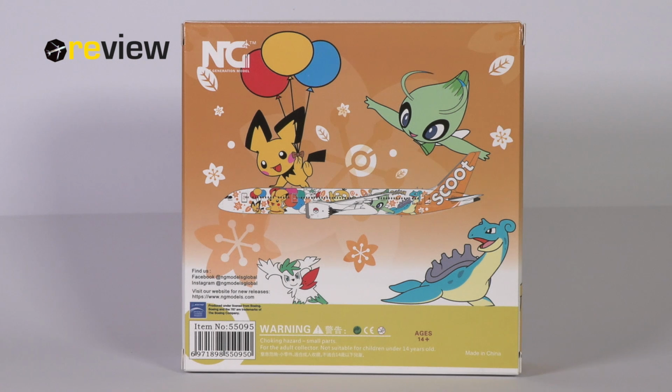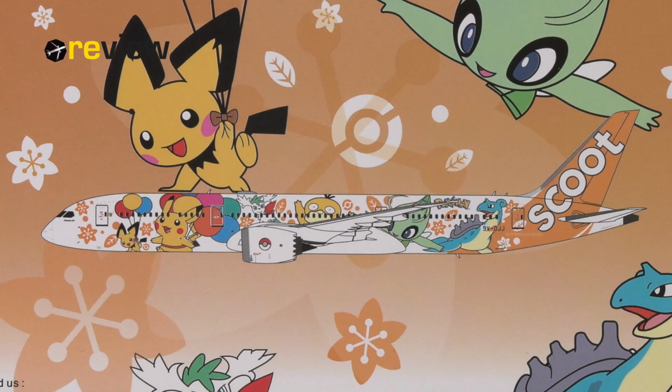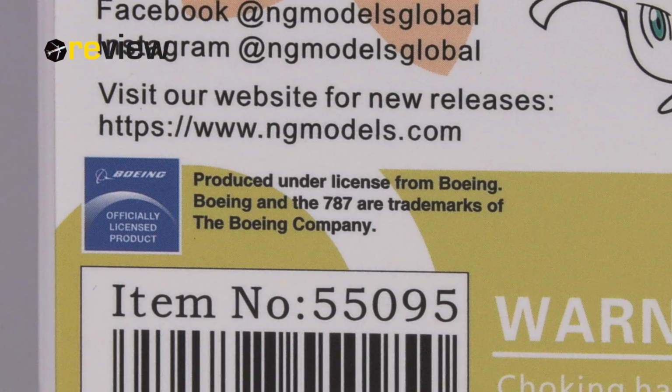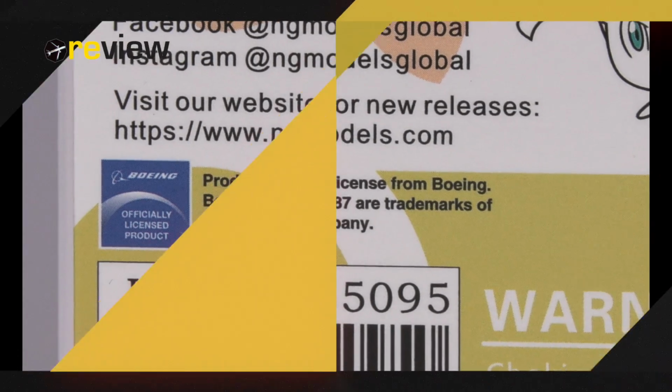The backside of the box then offers us a plethora of details. Well, okay, it's the same as on the front, but that is not bad because it actually looks pretty decent. But we do find some interesting information here. Some companies, mainly one from Germany, and perhaps one from the US, cough cough, just always say these companies never produce anything with a license. But sure, this might be a fake print, but it does at least say on the box that this is officially licensed by Boeing, so there's at least that.